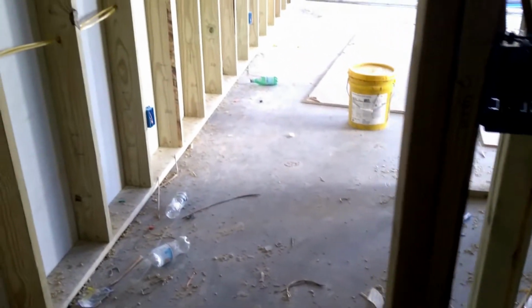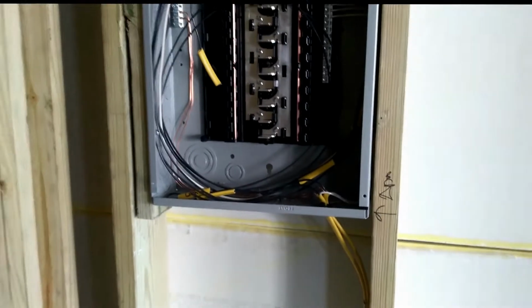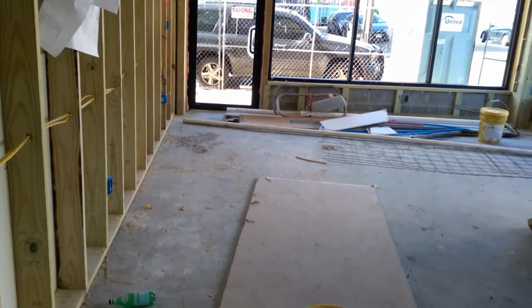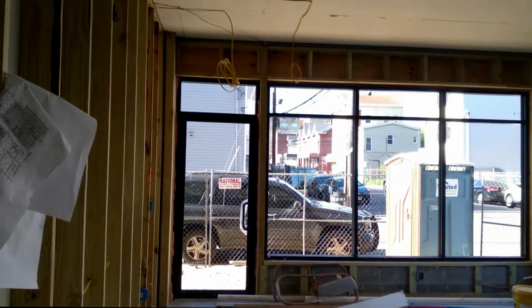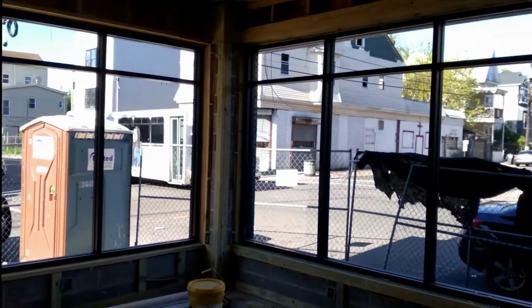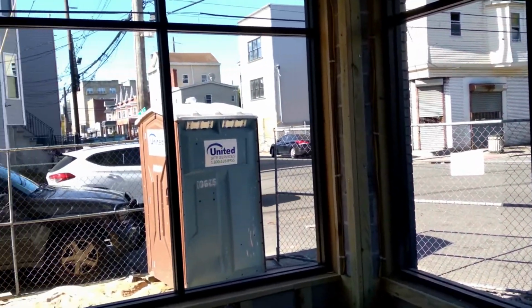Here is a breaker box or a panel box. At the same time they're doing electrical and plumbing, everything all at once.